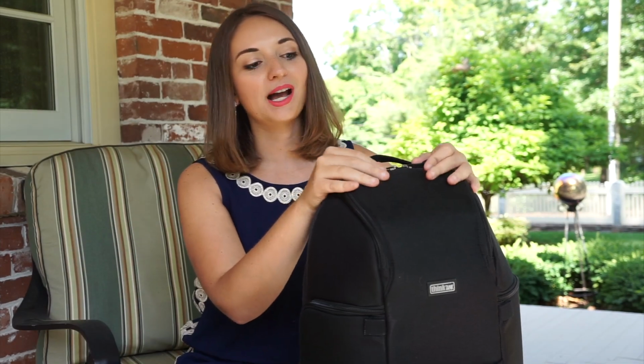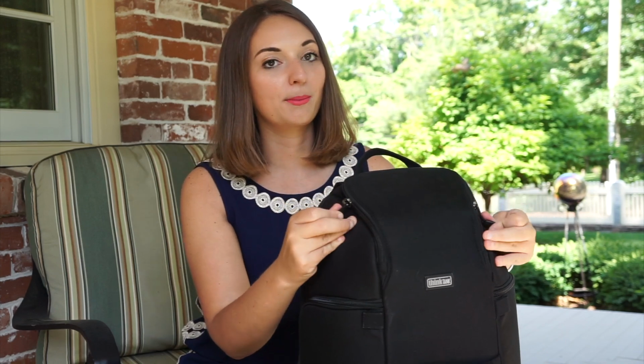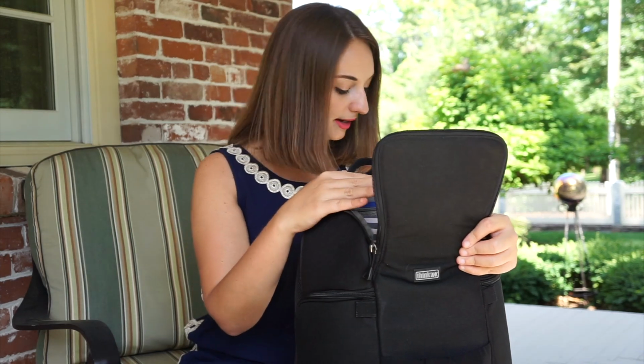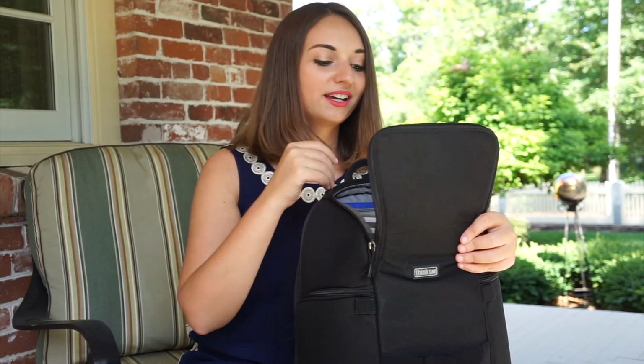Okay, now we're back up top, and it has this little zipper up here, which is actually a really big compartment. And we keep a lot in here. It sounded like something fell, but nothing did. Starting with the vlog camera.